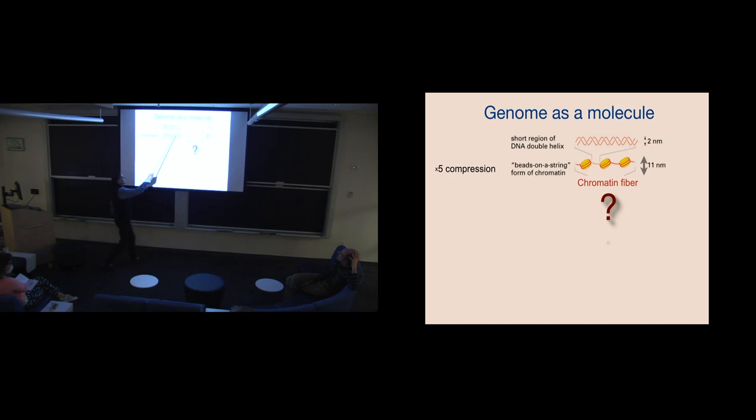Anyways, how is it all organized? You know there is a double helix of DNA. This double helix is wrapped around histone cores, like small protein barrels. It makes 1.5 turns around the barrel. And that provides some linear compaction, because you make a turn, and then you make another turn, and so on.